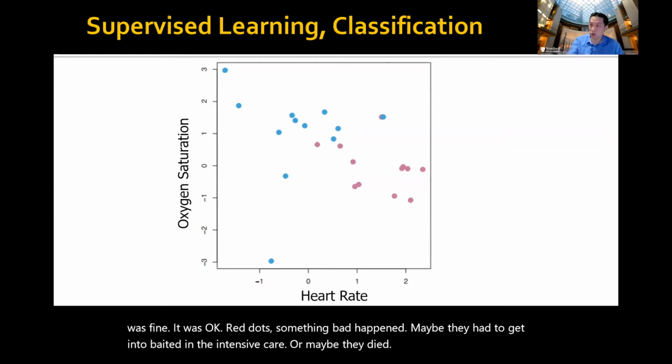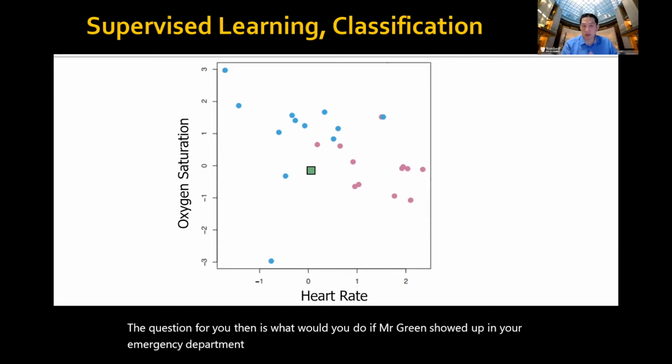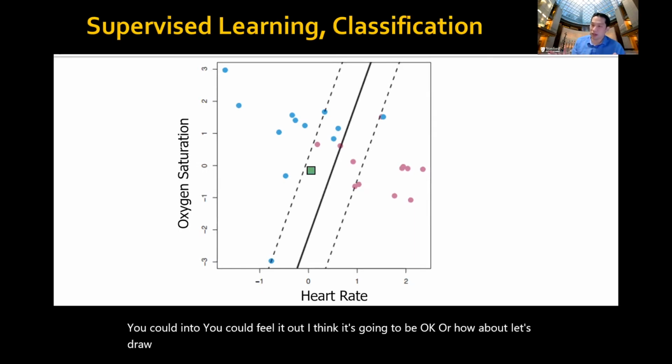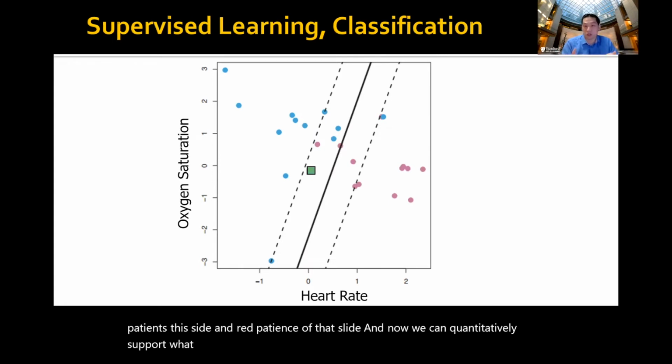The question for you then is, what would you do if Mr. Green showed up in your emergency department with a pulmonary embolism? Well, you could intuit it, you could feel it out, I think it's going to be okay. Or how about, let's draw a line through our data in a mathematically optimal way that puts as many blue patients this side and red patients that side. And now we can quantitatively support what we are already intuiting. Mr. Green looks a lot more like a blue patient than a red patient. I think it's going to be okay.